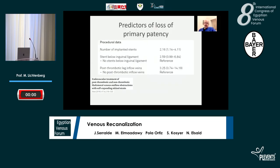What we learned is that, especially below the ligament and in the common femoral vein, we probably have a different world. Nils Kurbra already published this paper in 2018 where he analyzed the predictors of loss of primary patency, and he found a very interesting association between loss of primary patency and the number of implanted stents. So the more stents you implant, the higher the loss of primary patency. But especially stents below the inguinal ligament are definitely a driving factor which lowers primary patency.